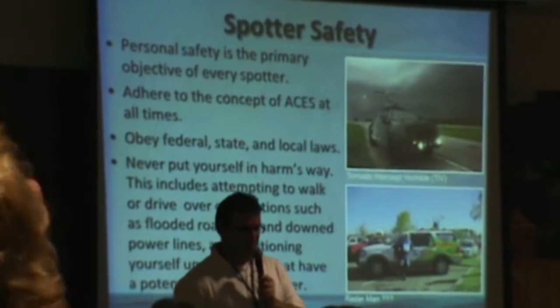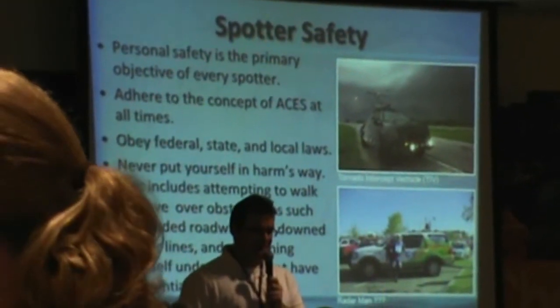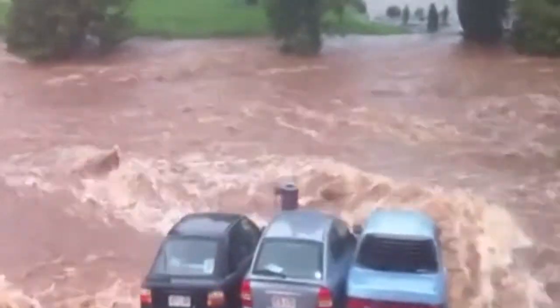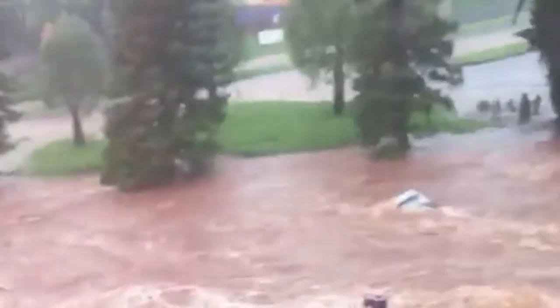Personal safety is the primary objective. Always adhere to ACEs. Obey federal, state, and local laws. Icons right at the front, aren't they? Oh, I hope so. Oh, look at that, look at that.